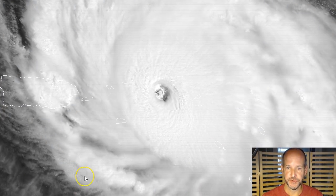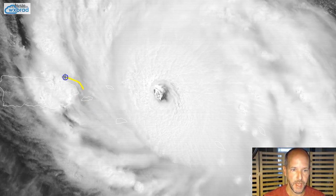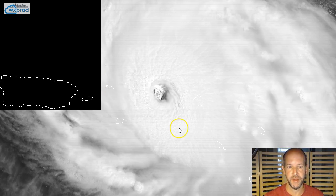Big update on Irma this morning, so we're going to get right to it to show you what's going on. First things first, let's show you where it is right now. You can see on the GOES 16 one-minute updated, half-kilometer resolution satellite imagery, there's Puerto Rico, British Virgin Islands, and there's our eye moving off in this general direction. Very impressive storm. Hit several islands last night.